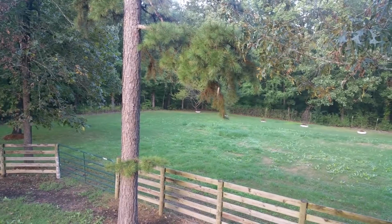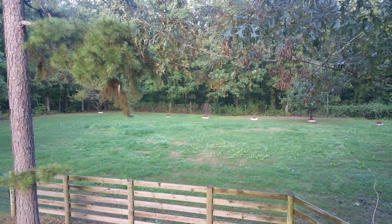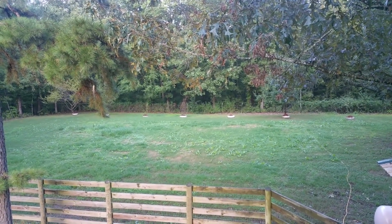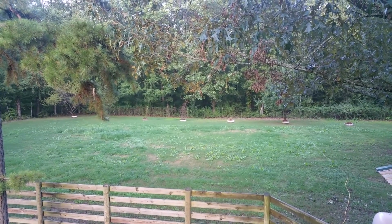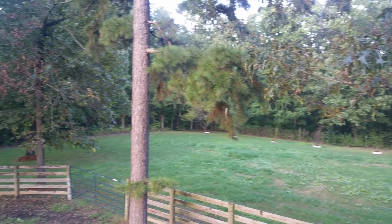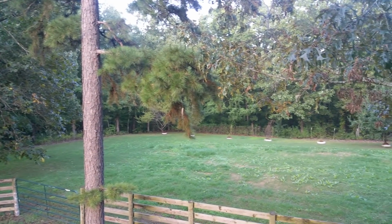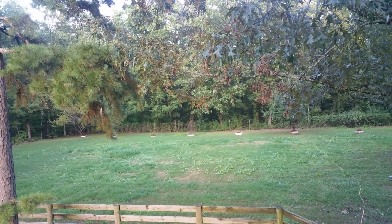Here you can see the side yard and the area. You can really get a good idea here of how large an area there is there for a garden area. You can see the fruit trees, and it is surrounded by woods on the back side, on two sides, and there are many deer that come in here in the evenings and feed. So there's lots of wildlife in this area.